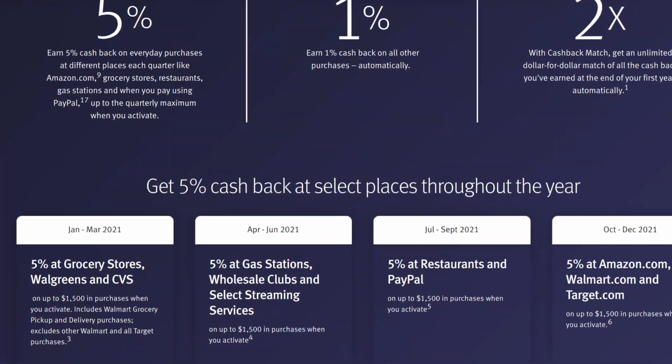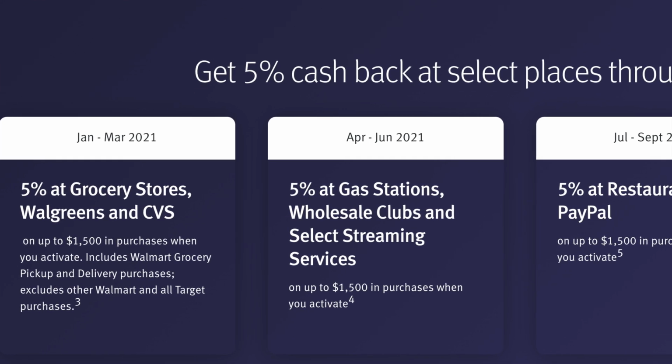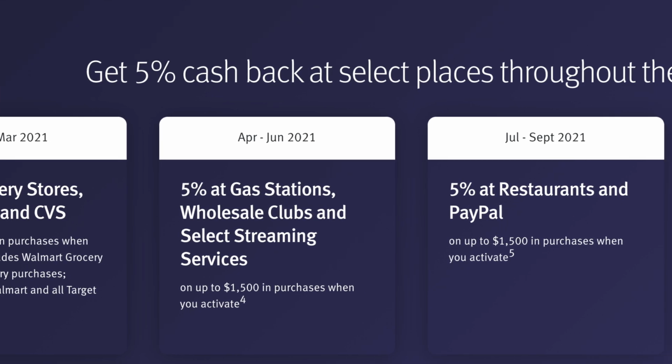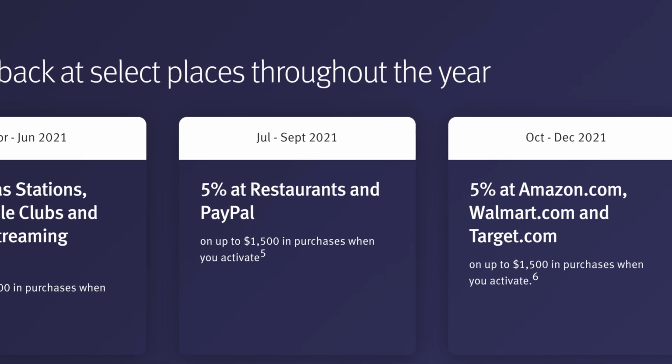So if you know that you spend a good amount of money in those rolling categories that we talked about earlier with the Discover It card, then that is probably going to be the better option for you, and I promise activating those categories literally takes like 5 seconds and can be done right from your smartphone, plus the cashback match at the end of your first year is going to beat out pretty much every other beginner credit card on the market.